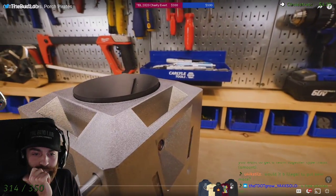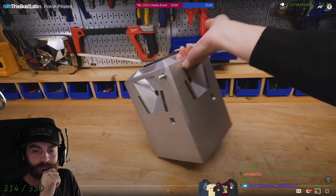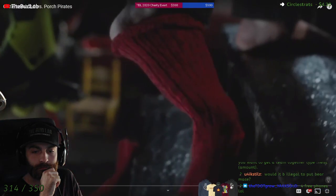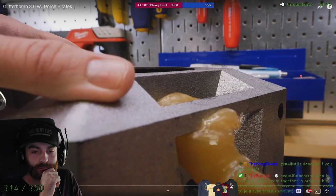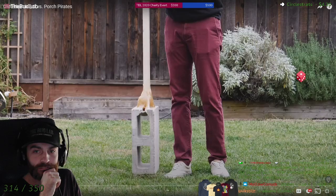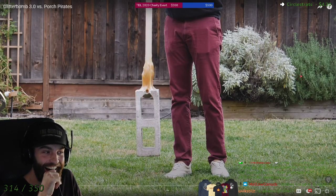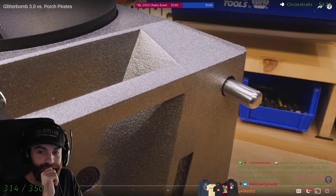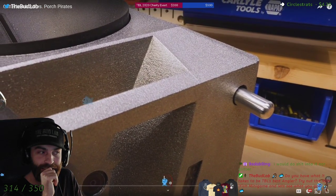As part of this, we created an intentional handle here in the hopes that the package thief will grab it, not realizing we took a page directly from the Kevin McAllister home security plan by putting extra sticky glue on the underside. This is the exact same stuff used in those rodent traps, and as you can see here, it's incredibly strong. You'll also notice these 2 protruding rods. Those are the most critical improvement from last year, but more on that in a second.